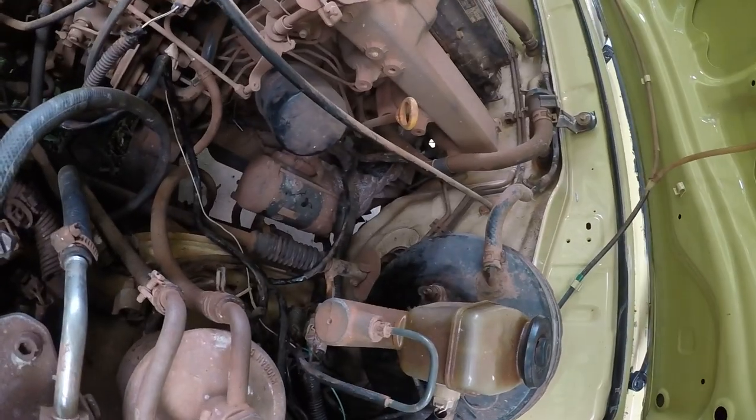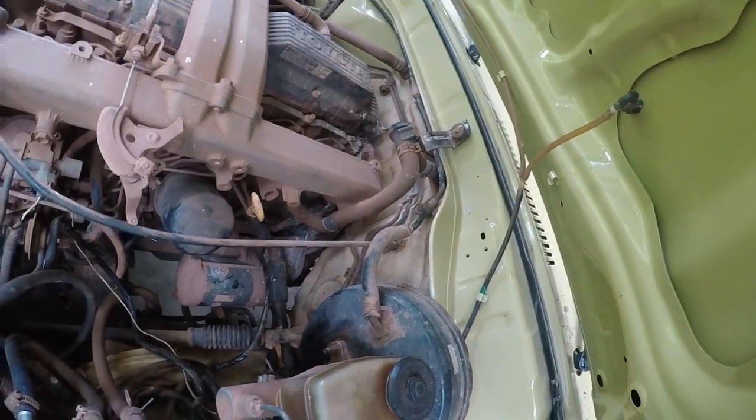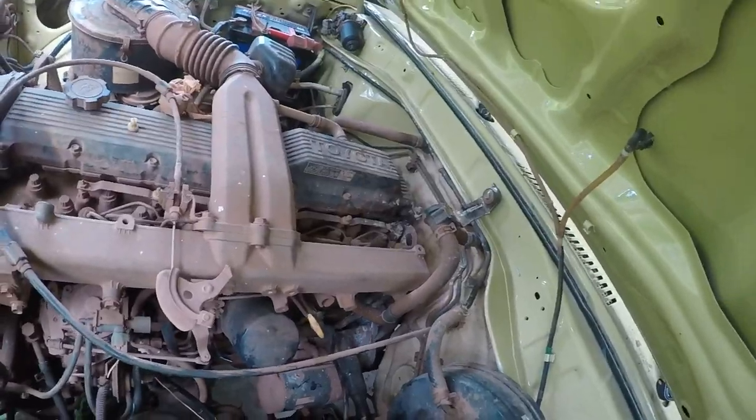Not that you can tell what the heck's going on, but I unplugged or took off the wire that would normally be coming from the battery to start the glow plugs, because you shouldn't start the truck without starting the glow plugs. It's a necessary part of a diesel engine. It just kind of gets it hot, I think.